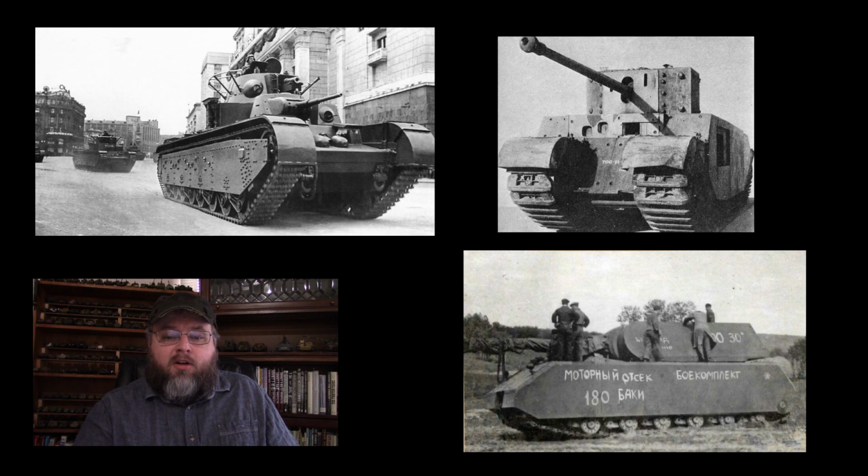The first thing to note about the Char 2C is just how enormous this tank is. The vehicle is almost 34 feet long, or 10 1/3 meters. For sake of comparison, this is 2 feet longer than the Soviet T-35 heavy tank, and about the same length as the German Maus tank or the British Tog 2.